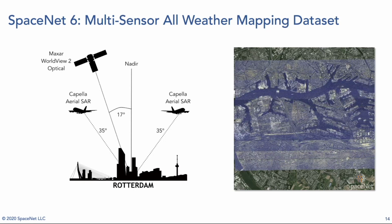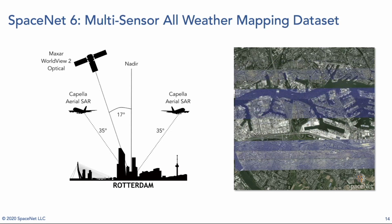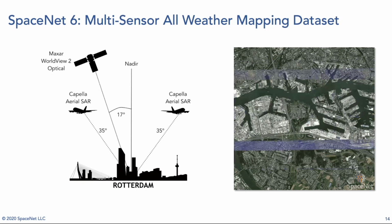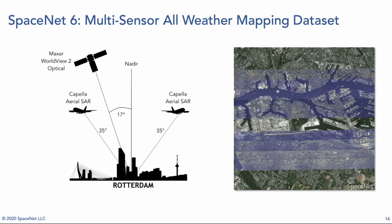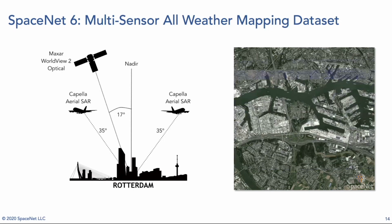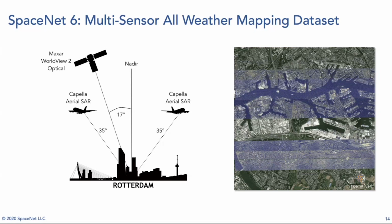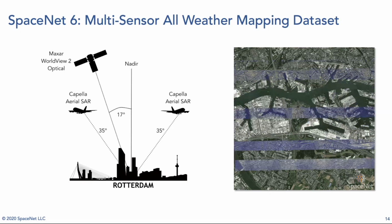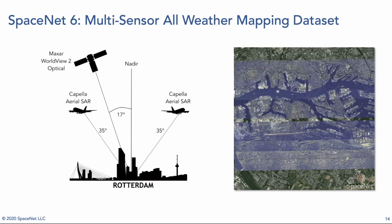But as a general overview, we have SAR and electro-optical data. In the image on the left here, we can see the relative look angles of the SAR data. It was an aerial collect captured from about 35 degrees off angle, captured from north and south facing looks. And also we have a single Maxar WorldView-2 scene. In this GIF on the right, we can see the image strips being captured in time, and we can see the optical scene in the background. With that, I will turn it over to Jason to give an overview of the SAR data and some of the elementary aspects of SAR.